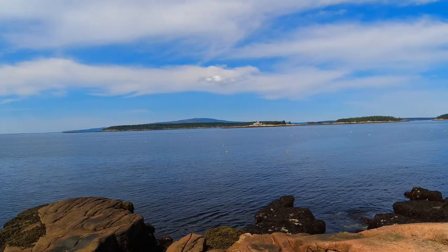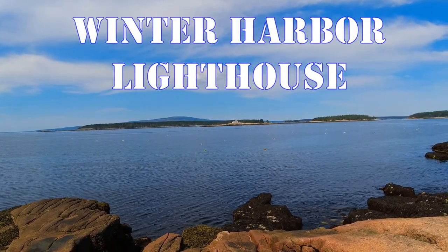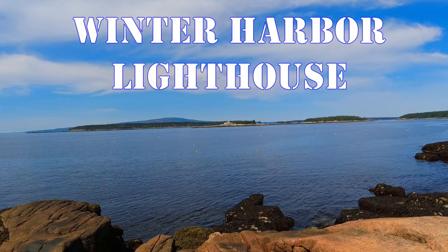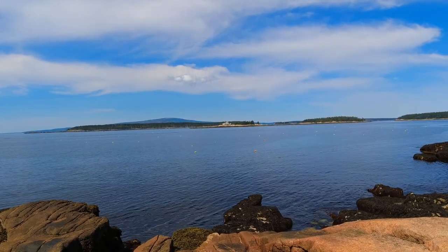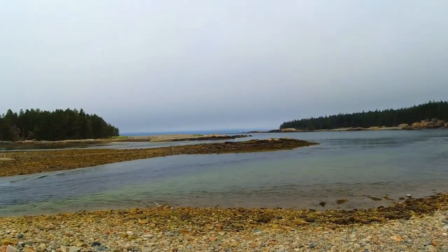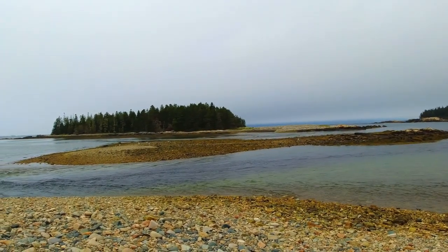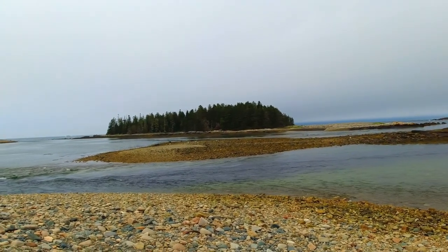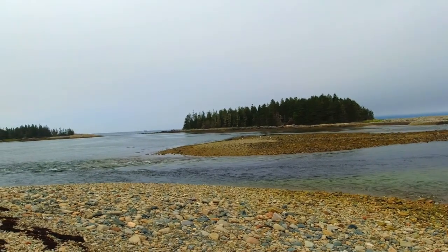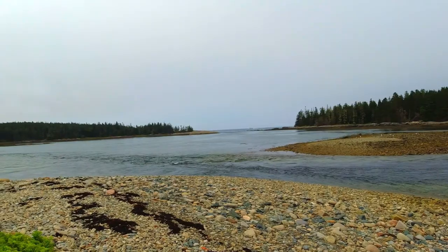Winter Harbor Lighthouse. It's on an island. You can only get there by boat, but you can see it on the Schoodic Loop if you just pull off to the side of the road. Here you can see this tide going out, and it is moving, and probably about another hour you'll be able to walk straight across to that island. It's amazing how far this tide goes in and out.